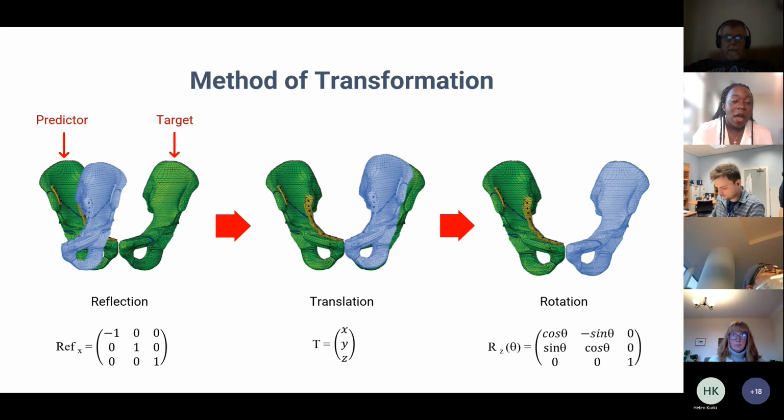So how does this then work out? In practice, that reflection means multiplying your coordinate data by a reflection matrix that mirror-images the object along the YZ plane, and then multiplying that coordinate data by a translation matrix, essentially the coordinates it would take to move them over to the other bone, and then figuring out the rotation matrix that would sit that bone as perfectly as you can onto the actual left side.